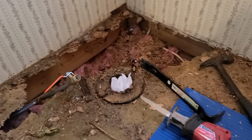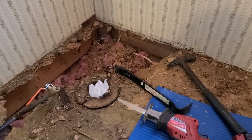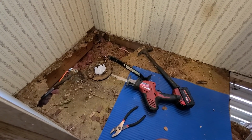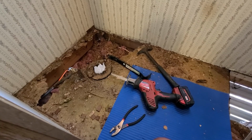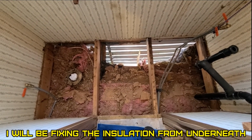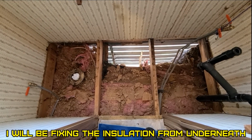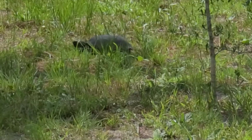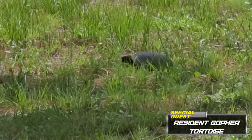She's rotten. Soaked with water, particle board. That's why it's crap. You need plywood or pressure treated plywood. Well, you gotta go to Home Depot and bend over because those 2x4s I use for my cover, I need them. Oh boy. What's up, my tortoise?